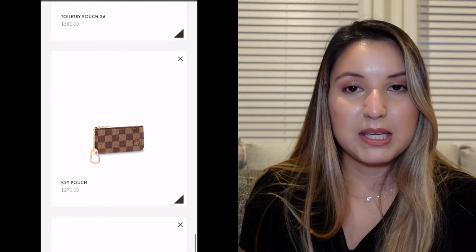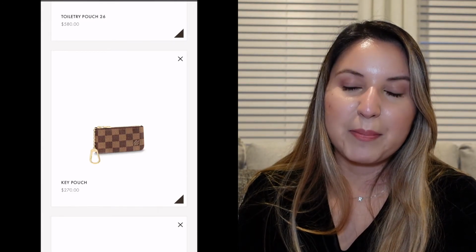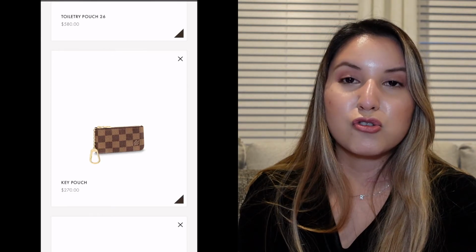And moving on, I have a key pouch. This is in the Damier Ebene canvas. I currently have it in the monogram in that piece. I've used it for so long, maybe a year and a half straight every day. So I think adding another one, I would definitely use it as well.